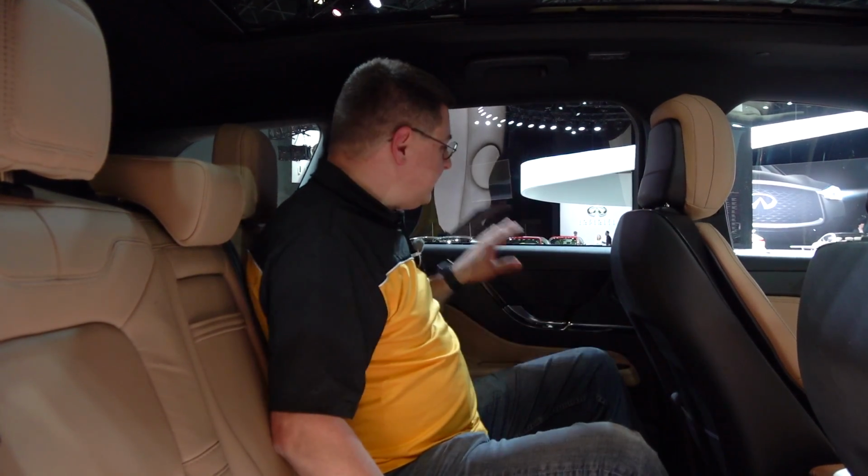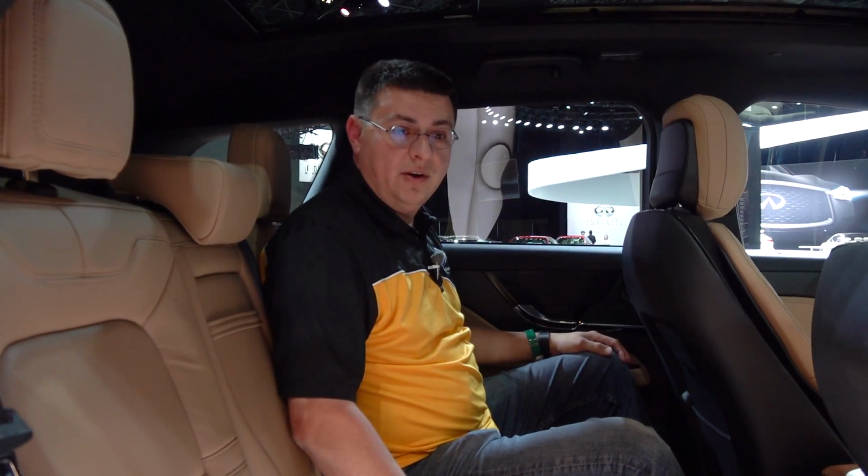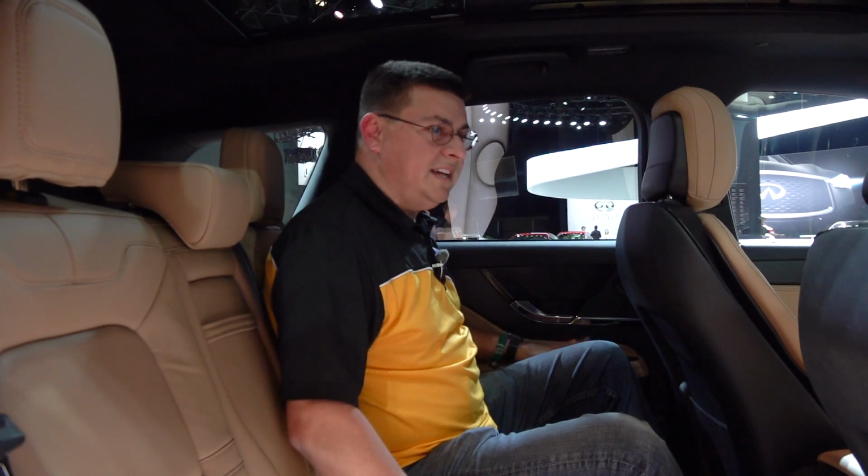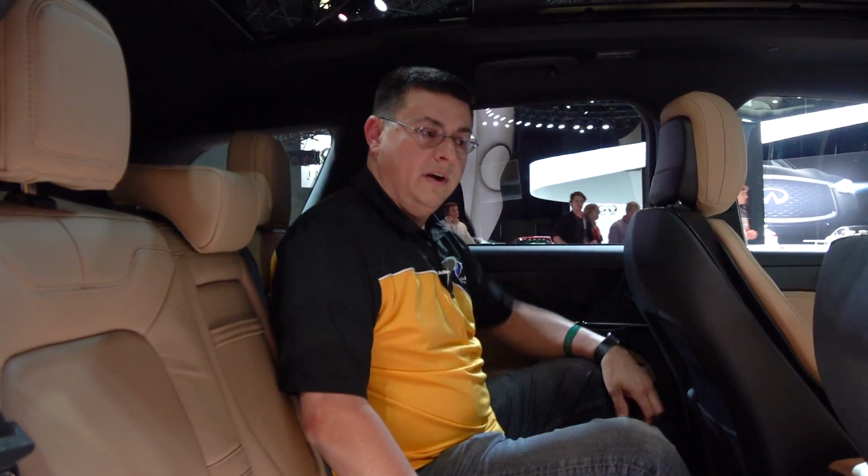One other thing that I really noticed back here is that the overall parts quality on the rear doors is definitely a step above the outgoing MKC. We have basically the same attention to detail back here as we found up front. A lot of stitch materials, a lot of soft touch materials going on as well.